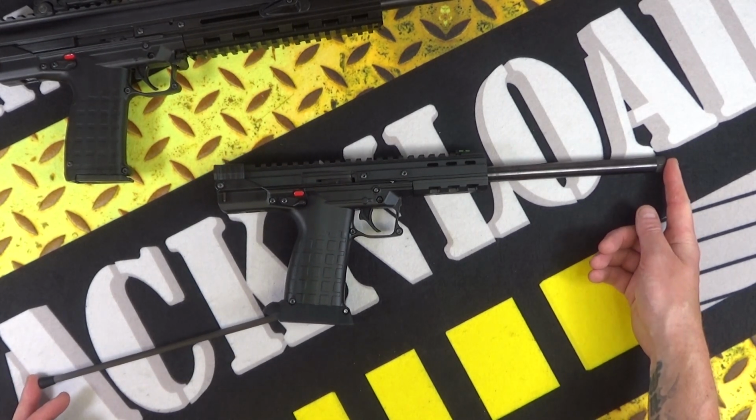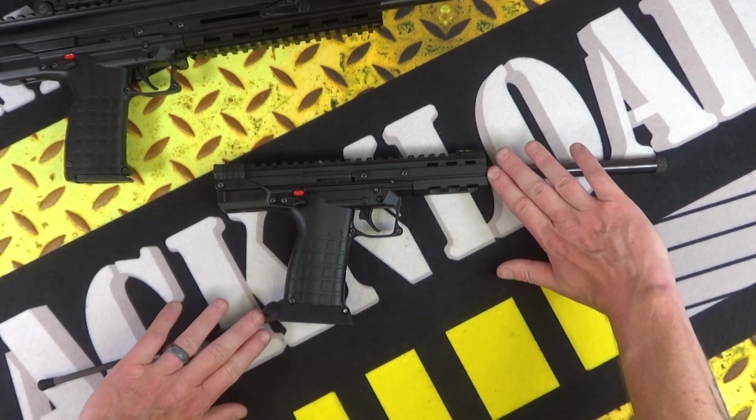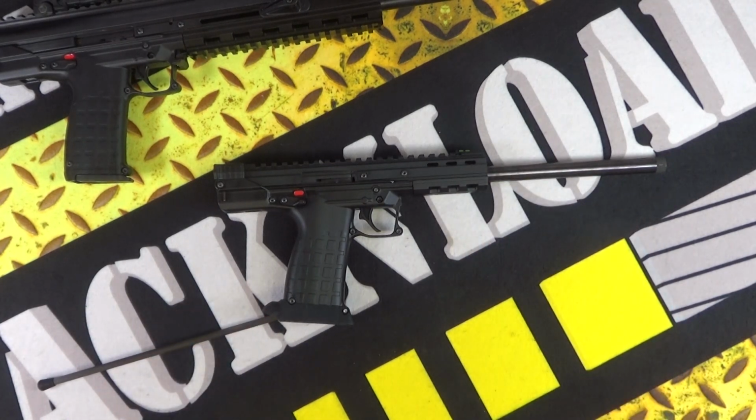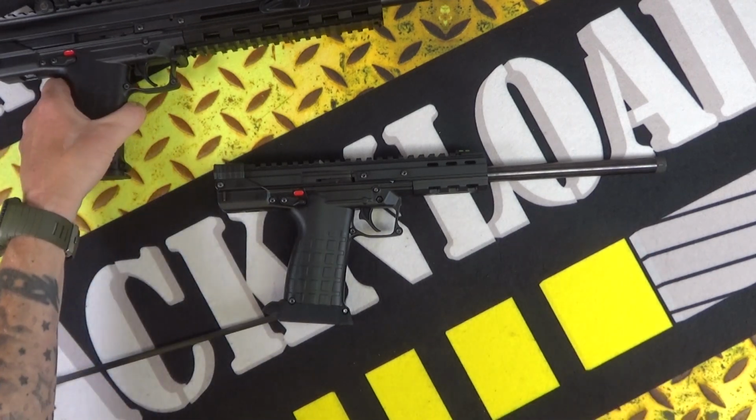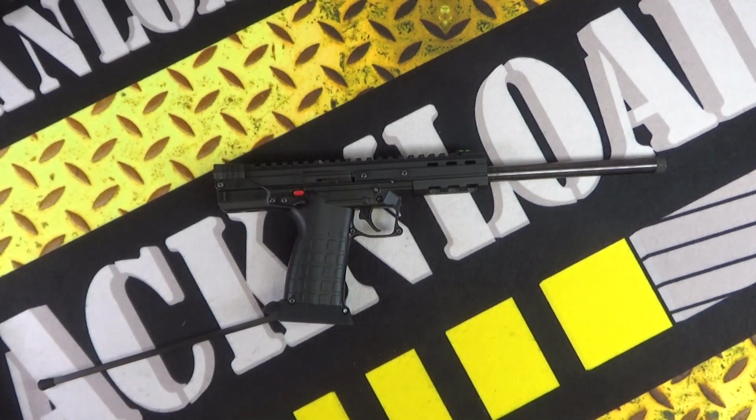So you know as well as I do that Mr. Bad Person, if he gets his hands on one of these, God forbid, will most probably cut it down to normal length, because he's breaking the law anyway if he's got hold of one of these unlawfully. But anyway, that's another story. But the Keltec CMR, what a cool gun. Let's put that out of the way.